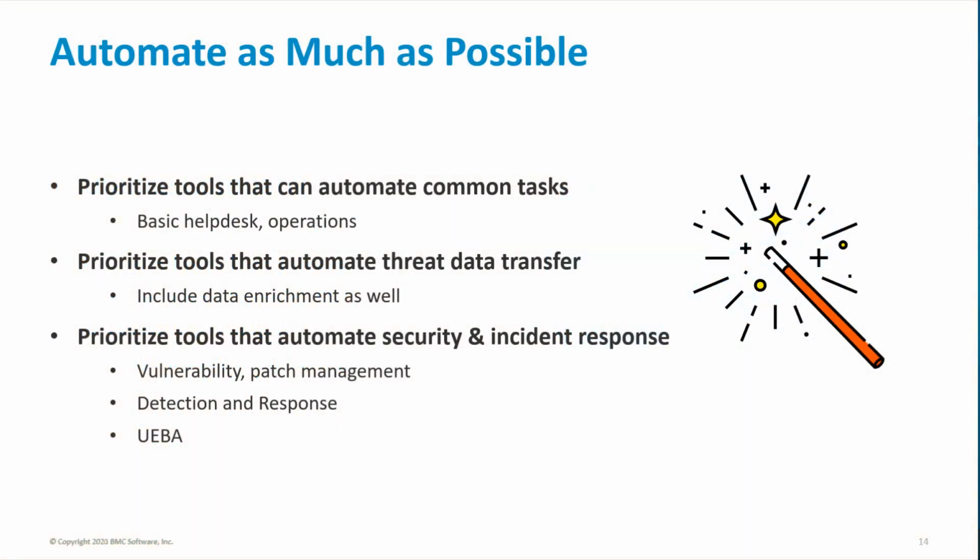And then the next piece is, again, automate as much as possible. And there's so many different ways you can do this. I've seen some very innovative organizations with homegrown tools for automation. There's obviously a lot of ITSM, we obviously have BMC Helix tools. There are a ton of tools that allow you to do this, but you really want to put effort into automating as much as possible, especially ones that help, in this specific case study, automate security and incident response.